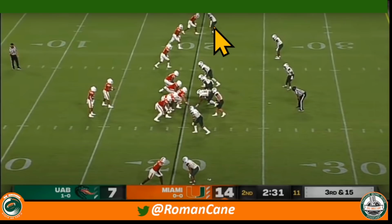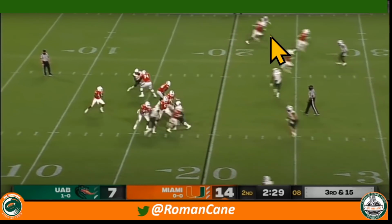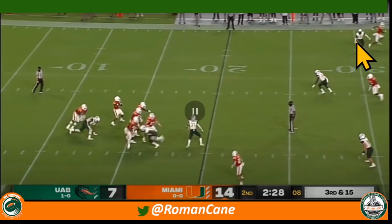He's playing press man here. He's going to get a nice jam at the line of scrimmage, and then he's going to go into a trail technique. There's the trail, and astutely, he's reading his two side, right? He understands that somebody's going long, so he's reading the quarterback the whole time. That's the benefit here of the trail technique.